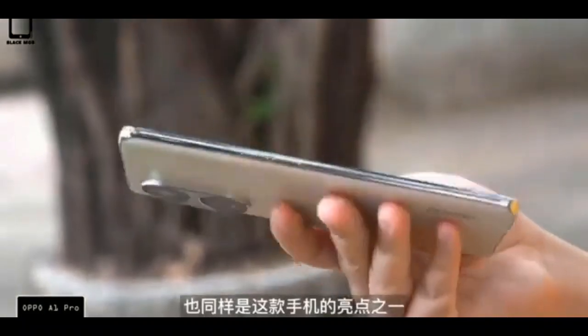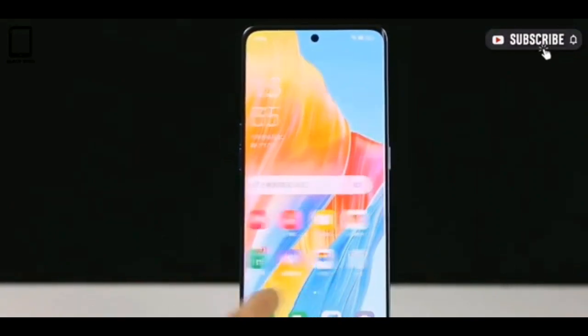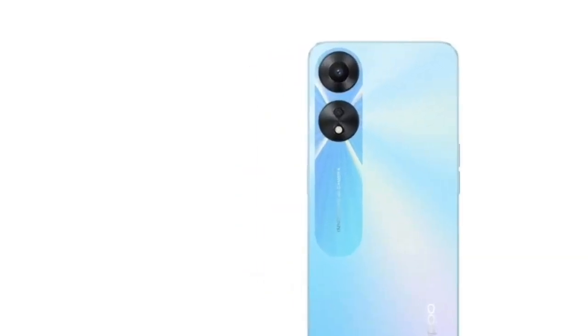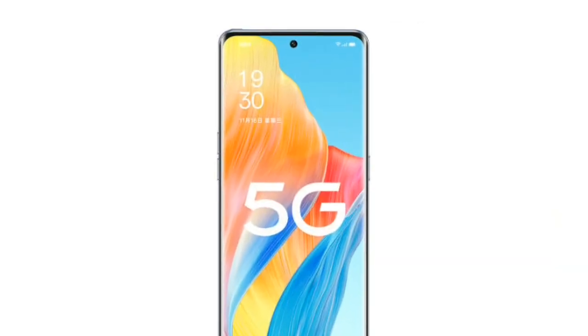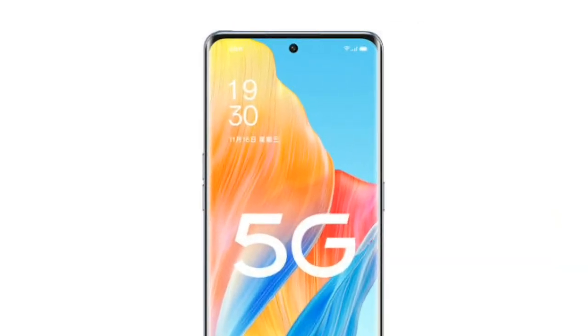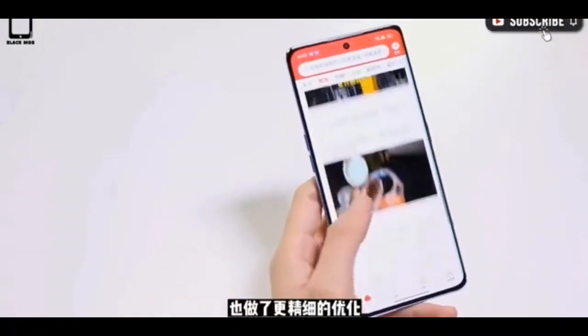Under the hood, the smartphone houses a Qualcomm Snapdragon 695 SoC, LPDDR4X RAM, and UFS 2.2 storage. It draws power from a 4,800 mAh battery with support for 67W fast wired charging. The device boots ColorOS 13 based on Android 13.